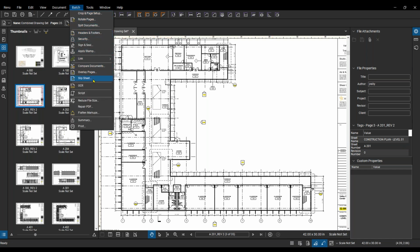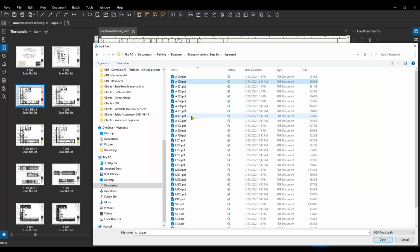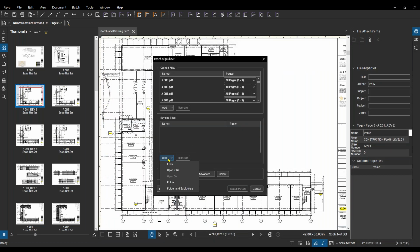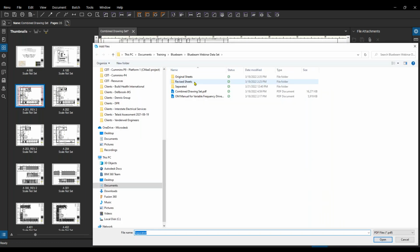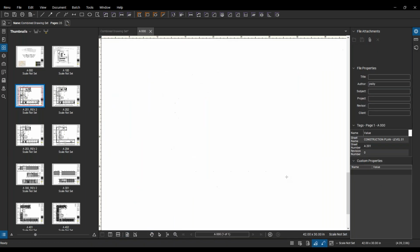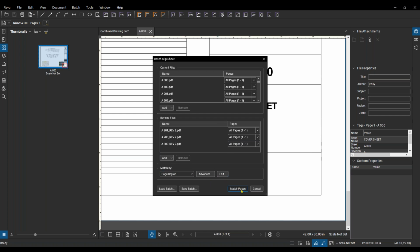So let's go ahead. The bulk of the setup is the same. We're going to batch slip sheet. And we're going to add this time, not our open files, but all of those individual drawings here. I'll just select all of these, hit open, and then select my revised drawings. These three in here. Select our page region once again. So this time, because I didn't have any of those documents opened up, the first document, I can select a page region on the sets that I'm actually using here. So I'm going to grab that page region, and then we'll go ahead and match those pages.